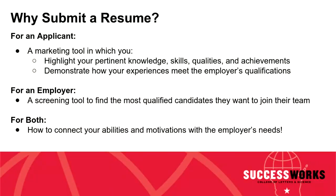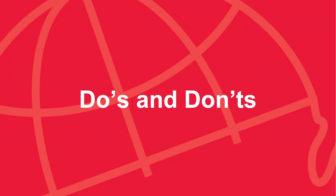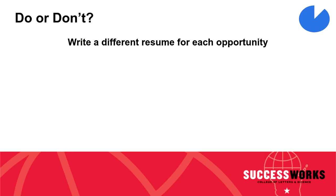However, for an employer, it's a little bit different. They use resumes as a screening tool to find the most qualified candidates that they want to join their team. So for both of you, a resume is basically how you can connect your abilities and your motivations with the employer's needs. So with that in mind, we'll move on to some resume do's and don'ts, which is our first interactive portion of this workshop. So the way that this will work is we'll put up a statement on the screen, and then we'll have you vote in the survey whether you think it's a resume do or a resume don't.